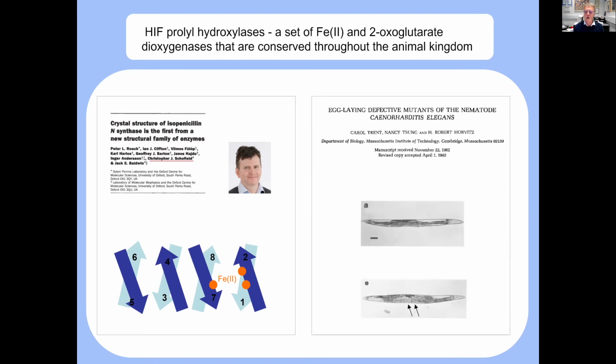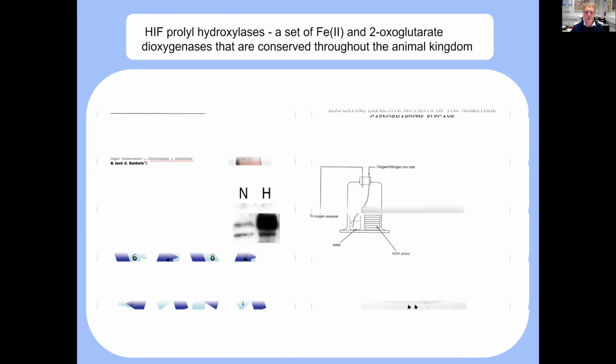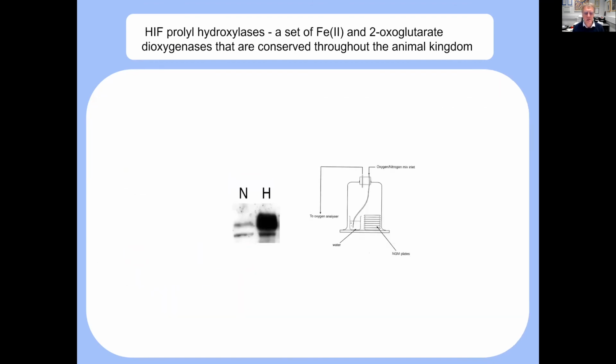A quite different line of work had previously been pursued by Bob Horvitz, painstakingly cataloguing worms with defective body form, in this case 145 worms that couldn't lay eggs due to a neuromuscular defect. And here are the eggs within one of Bob's worms. We were interested in primitive organisms. We had identified a HIF ortholog in C. elegans, those nematode worms. Again, we made an antibody which proved critical in the way forward. And here we see the worms inducing their HIF when simply placed in a bell jar with low oxygen.